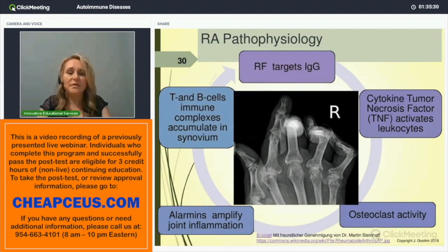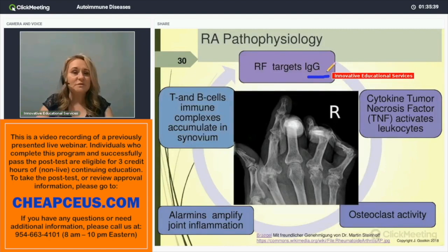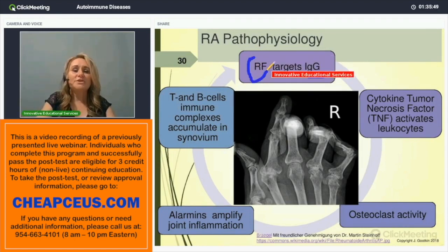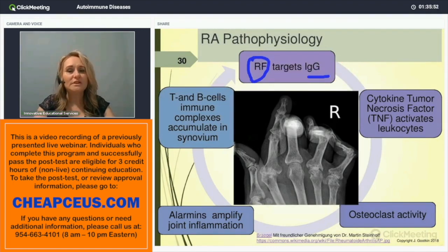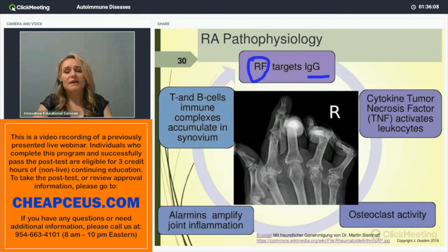Looking specifically at the pathophysiology of rheumatoid arthritis, the key player here is IgG. IgG is an antibody, so that's going to fight off infectious agents. In an individual with rheumatoid arthritis, because of their genetic coding, rheumatoid factor is produced, and the rheumatoid factor is going to target the IgG. It is going to start attacking itself. As this happens, particularly in the synovium of the joints, where the body is attacking itself and fighting its own cells, we have the cytokine tumor necrosis factor that becomes activated.